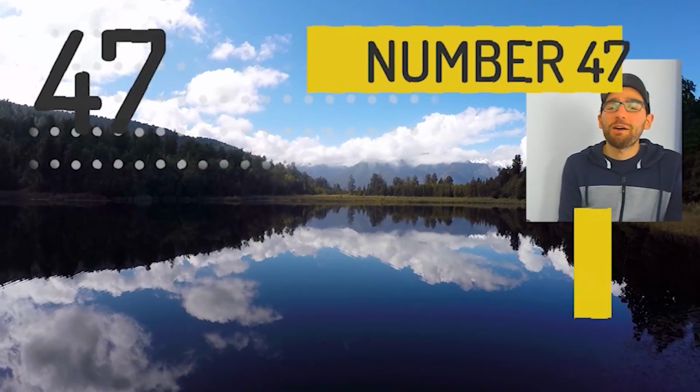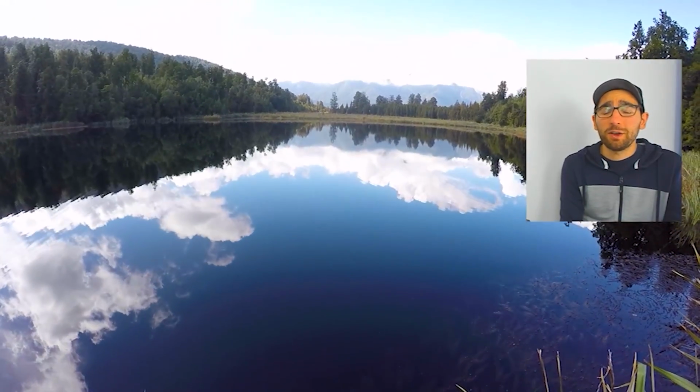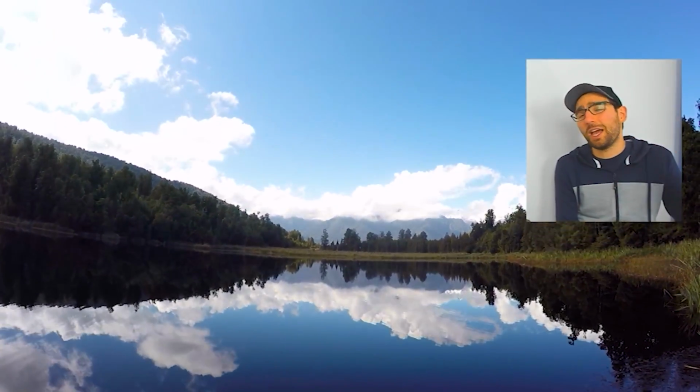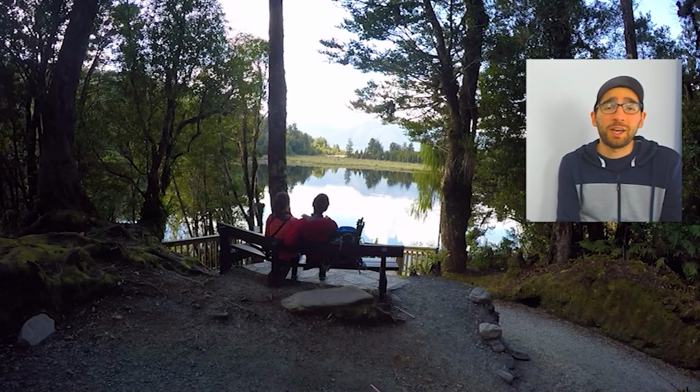At number 47 we have Lake Matheson. It's basically where all the photos of the New Zealand postcard have been taken. Honestly, this perfectly mirrored reflection lake is just amazing, and you're absolutely going to want to spend some time trying to take the perfect shot there.